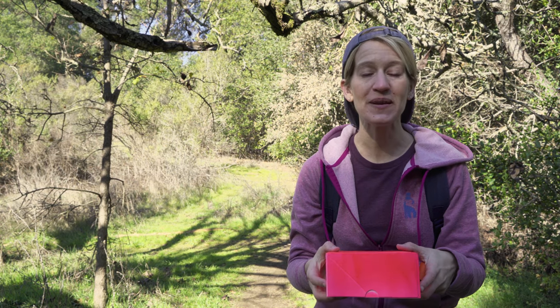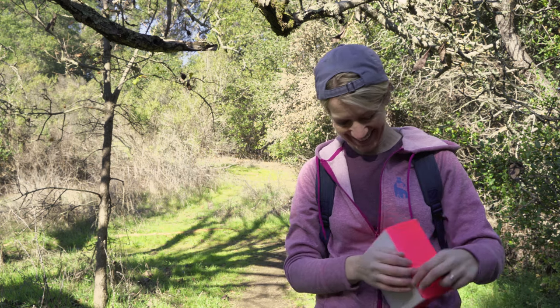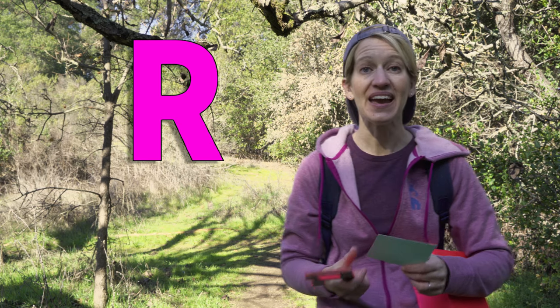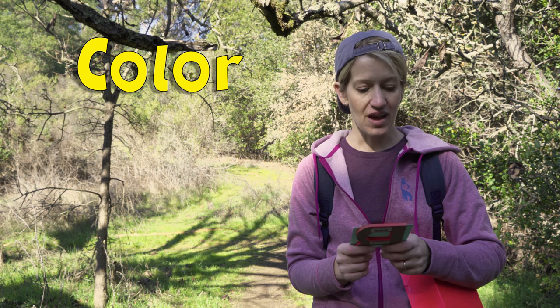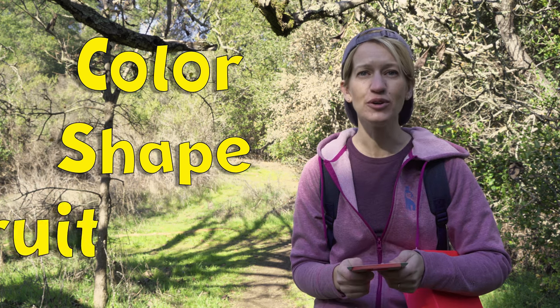Okay, so let's open it up and see what the next letter is of the word of the month. Kind of tricky. Okay, the next letter is the letter R. Okay, and it looks like we have three more things we have to do before we can get our next riddle. Are you ready? Okay, so we have to name a color that starts with the letter R, a shape that starts with the letter R, and a fruit.